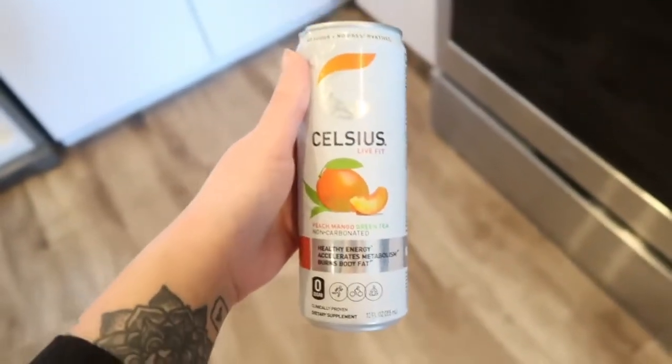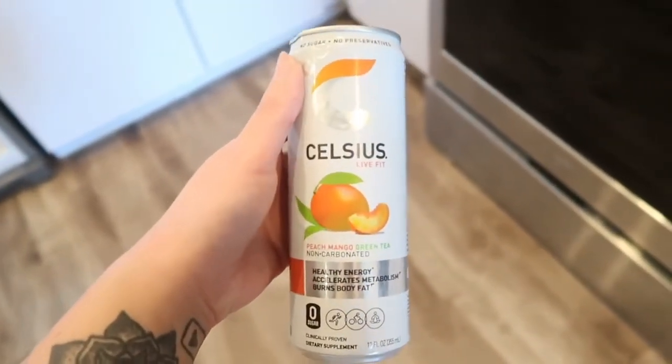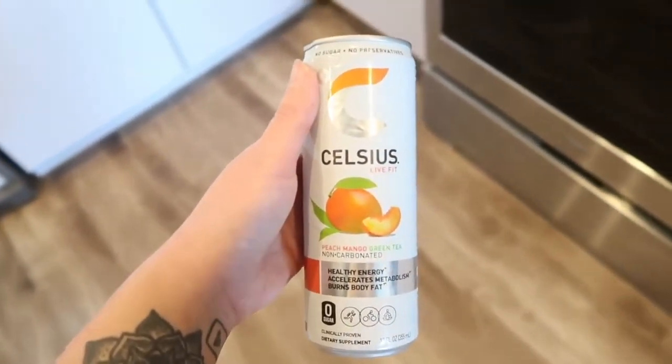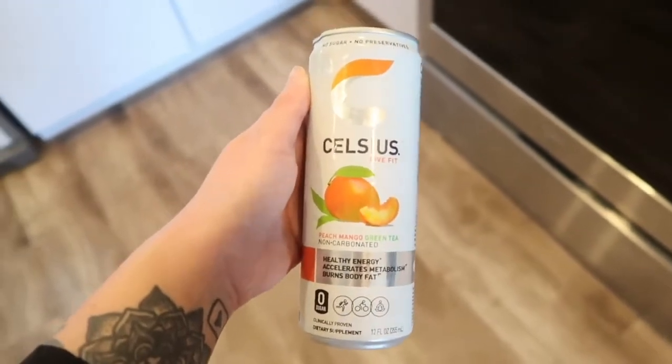I love these, but I do not drink these when I have coffee too, because that's just too much caffeine for me. It makes my heart honestly like race and get pains. Like, I'm not even kidding. I'm very sensitive to caffeine and I love coffee.